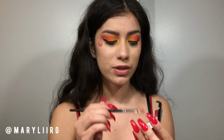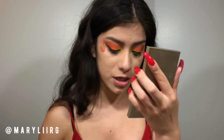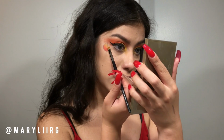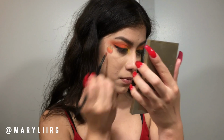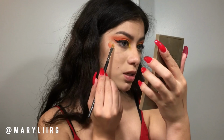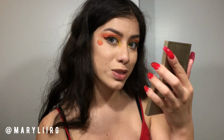23 minutes and this is all I've accomplished. Wow. I'm going in with the yellow now. Same brush because it's tiny and it'll fit. Okay, apply the yellow on those little edges and blend it down. Apply the orange on top of that to set it. Oh, that's cute.